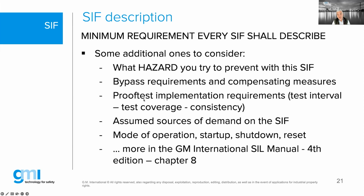Another bullet which I like to highlight is the proof test implementation of that specific loop. What is the test interval? There are two different test intervals. One is the recommended test interval from the manufacturer. The other is a test interval based on the performance that you try to achieve with your mission time, that you will use that safety loop, hopefully inside the useful lifetime of your devices. What is the test coverage? For instance, how can I test a specific transmitter? How can I test a specific valve? Those are items that need to be described.